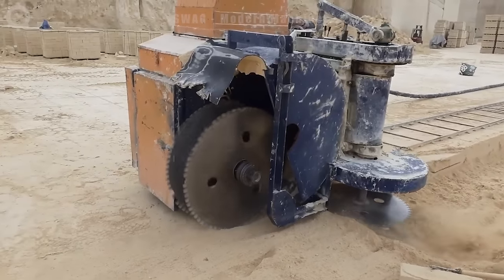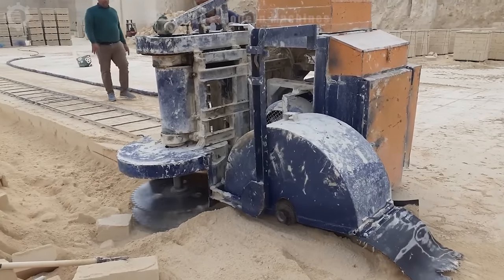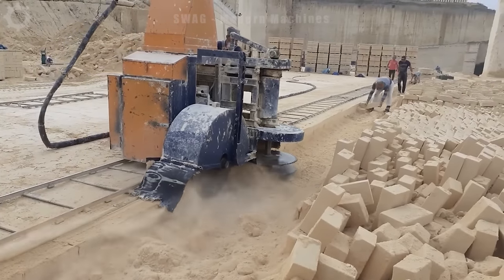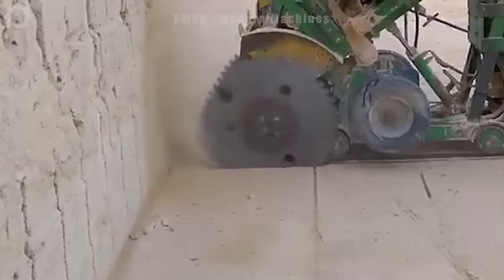The combine cutter is designed to perform stone cutting not only horizontally, but also vertically, effectively. The special thing is that this machine is equipped with not one, but two powerful engines, each with a capacity of up to 50 horsepower, creating impressive power and working ability.